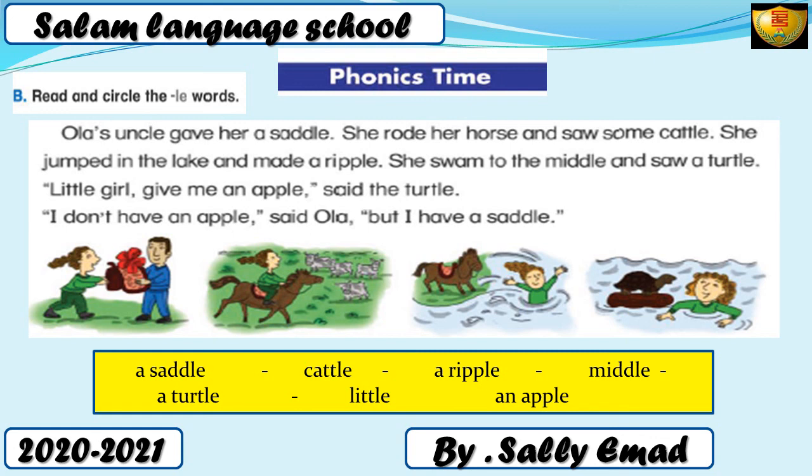Little girl, give me an apple, said the turtle. I don't have an apple, said Ola. But I have a saddle.